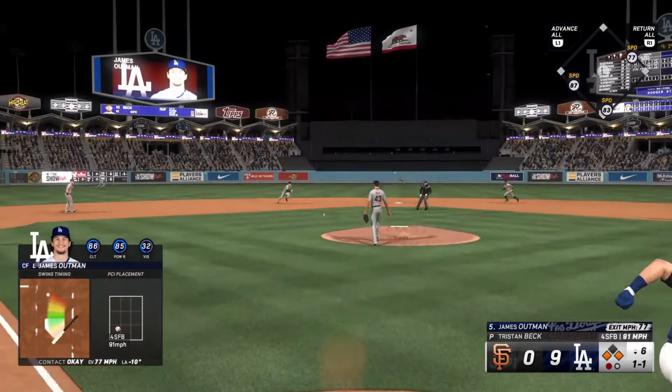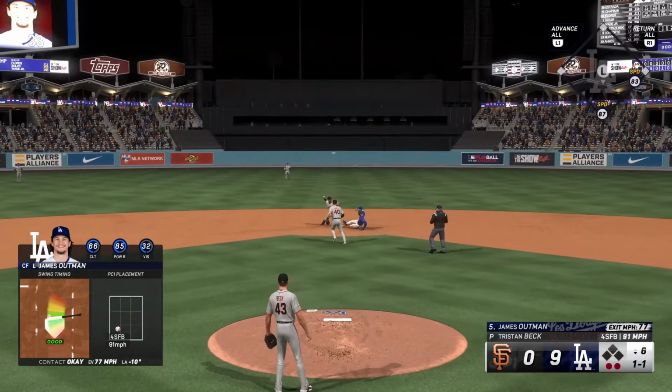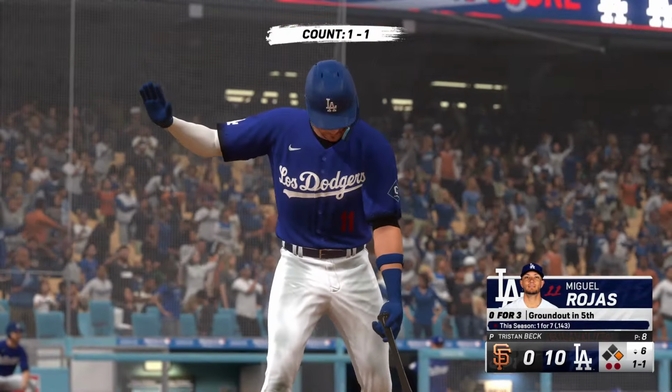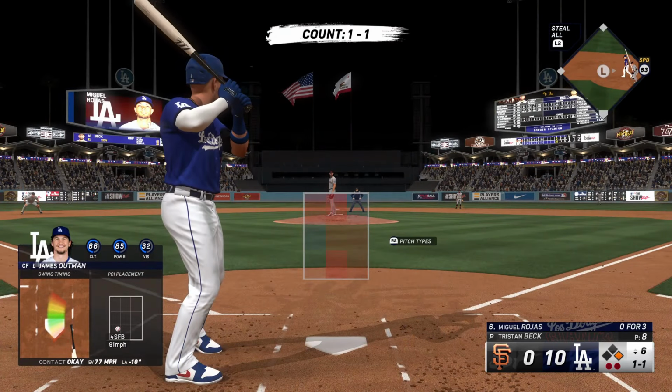Digging in. Roll to short, possible two ball. Feed to second, that's one. Throw is wide, he's off the bag. Run scores, and this inning continues.